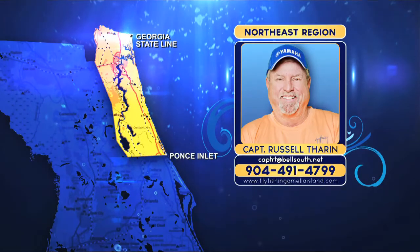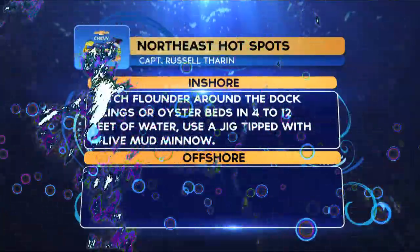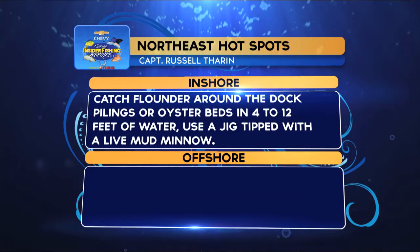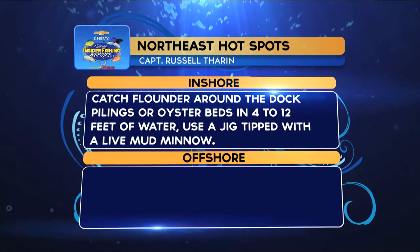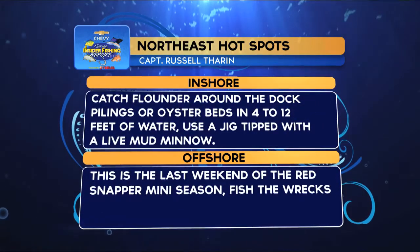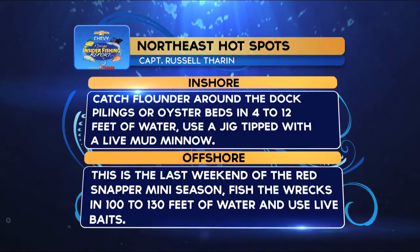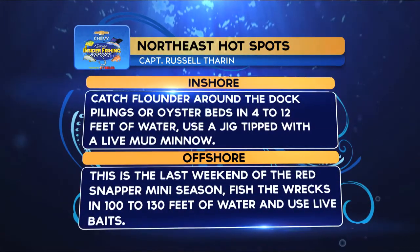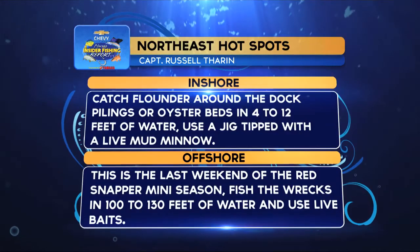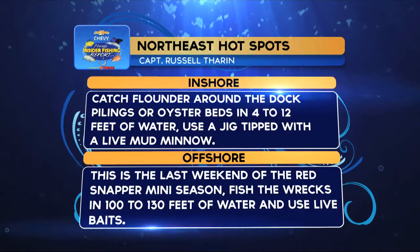All right, great report this week, Russell. We're going to go ahead and take a look at the hotspots from the Northeast Region. Inshore, catch flounder around the dock pilings or oyster beds in 4 to 12 feet of water using tip jigs with a live mud minnow. And then offshore, this is the last weekend for the red snapper mini season. Fish the wrecks in 100 to 130 feet of water and use live bait.